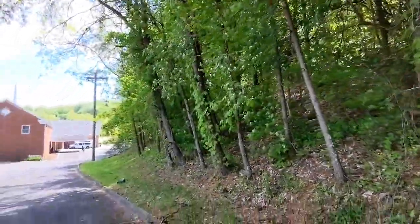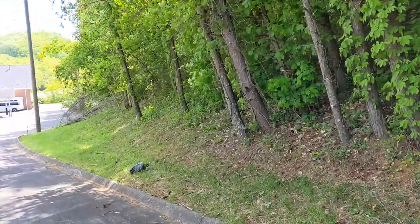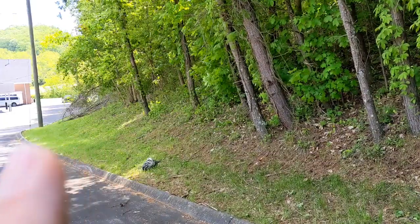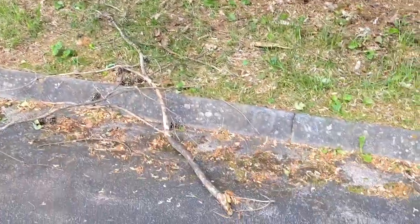So here's what we're doing. We are cleaning up this hillside. Zoom in a little bit. So we got on this end over here, we got some down trees. There's a lot of down trees past there. There's garbage, of course, branches and limbs.